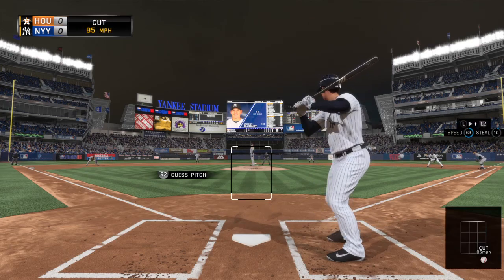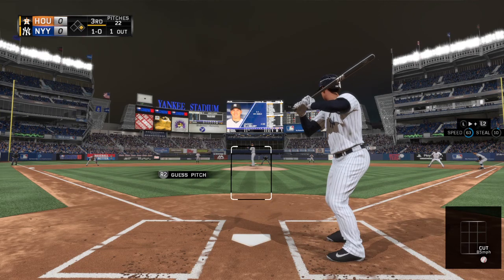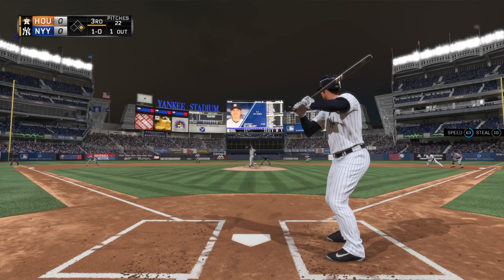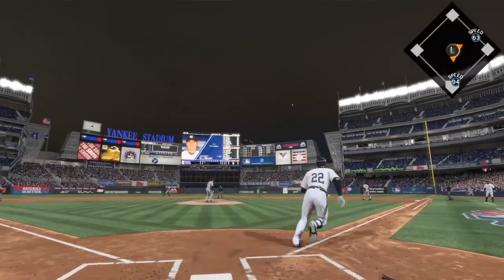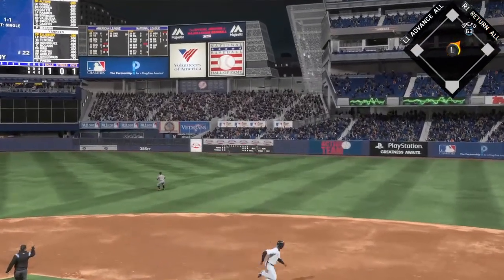Jacoby Ellsbury is in for his second plate appearance as he looks at a ball. It's 1-0. Here comes the 1-0. Pulled toward right center field. Springer giving chase. Makes the play, and there are 2 gone now.